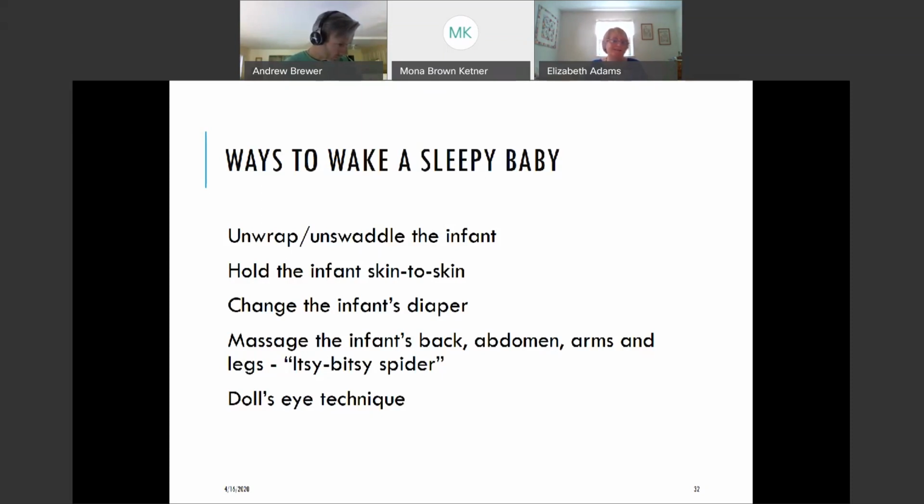Have a note there, itsy bitsy spider. That's just kind of the name we've given to walking our fingers very gently but firmly up the baby's spine, and it's kind of like a little massage, and it gets the baby to start to wake up, and it stimulates those nerve endings. And there's something there called the doll's eye technique, and this is if I take the baby from laying down to sitting up and do it very gently, their eyes start to open and they start to become much more alert.